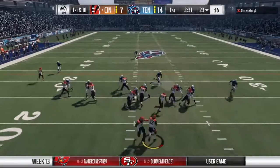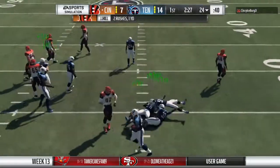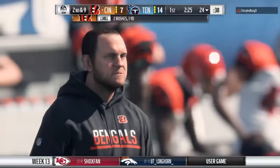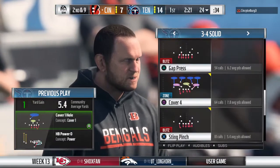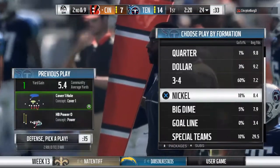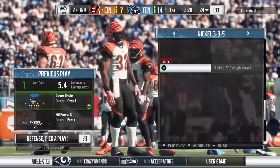They start the drive on the ground with Hill. And not much there. Maybe a yard up to the 24. Nice job by that defensive front there to hold them to a short gain on first down. Well played, I must say. Yeah, only getting 1 yard. There was no room to run.